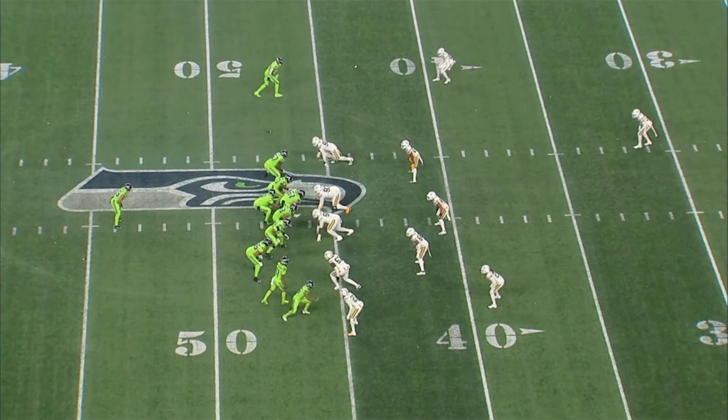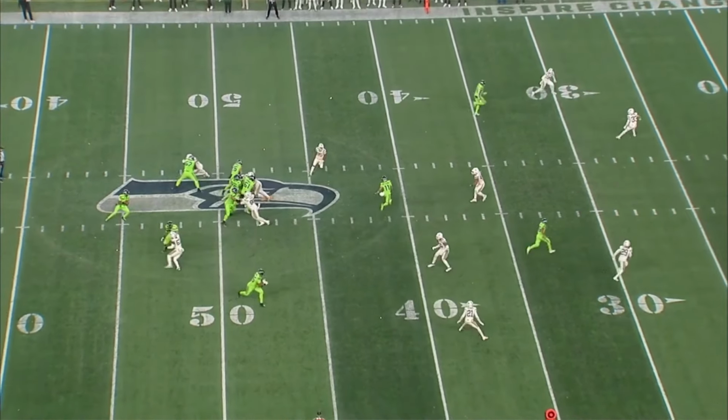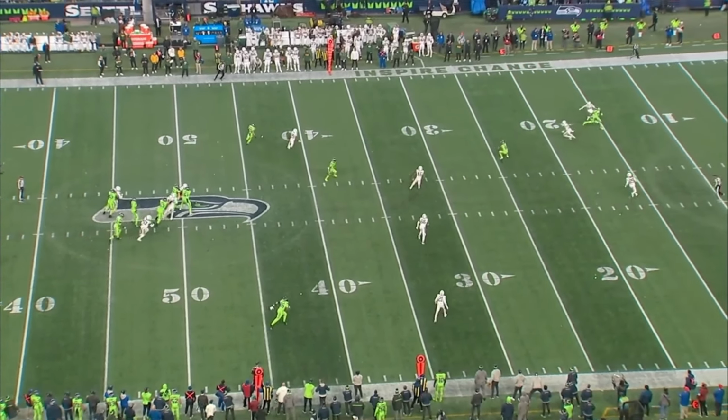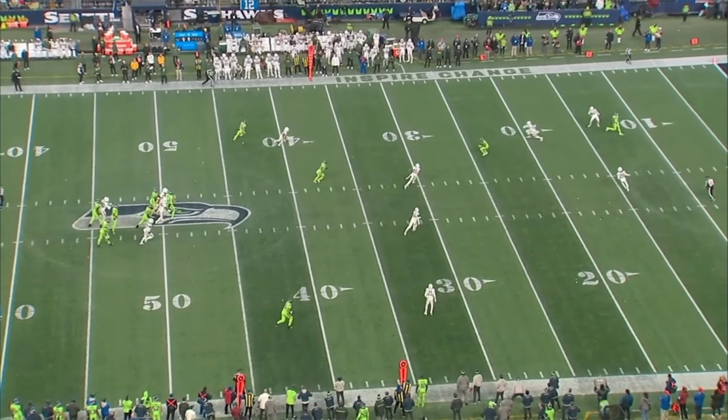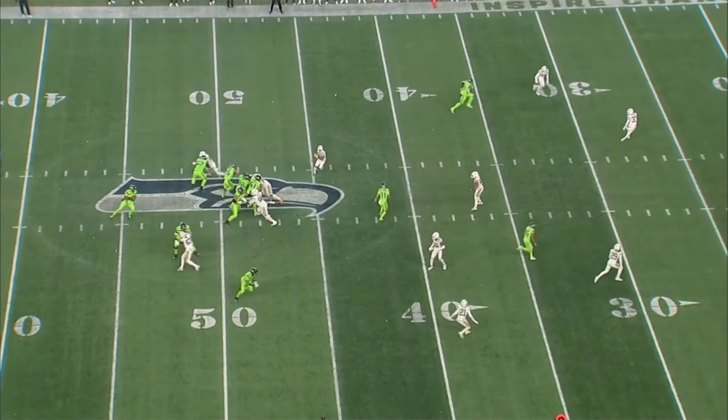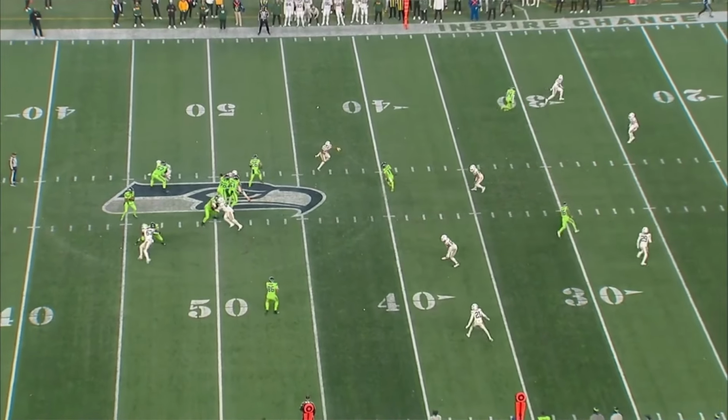Okay, next play. Let's take a look. Play action. And the middle of the field. Would you look at that? Tyler Lockett. Nice ball. Able to fit that within the middle of the field. Got too high.